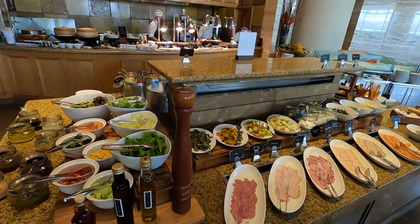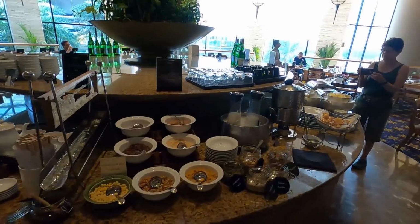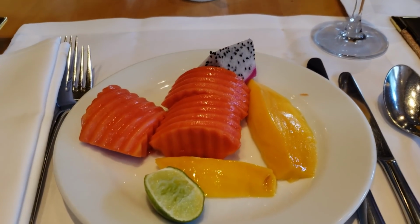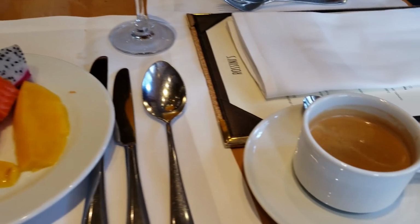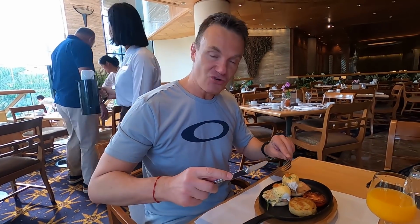And what I like about this place, though, is that it's also got a great a la carte menu. Look at my fruit plate. Give me my morning energy and my vitamins, and of course my coffee. Coffee looks really good. Okay, so I'm gonna try this.